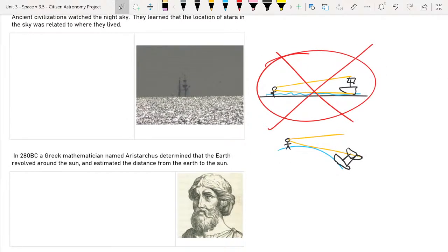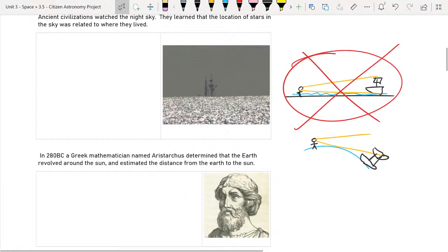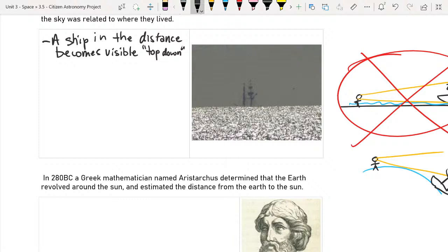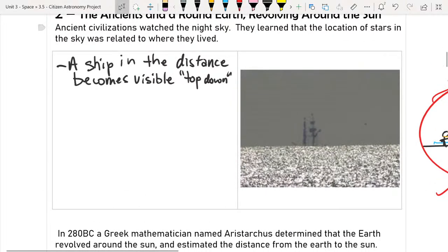But so this simple phenomenon right there, we just want to talk about how it is we learn things. So for example, a ship in the distance becomes visible top down. And you might just, if you're, a lot of people, I'm sure, would have just seen that and said, okay, well, that's how it happens. But good scientific thinking, and good scientific thinking has been around a long time, led people to make an inference.